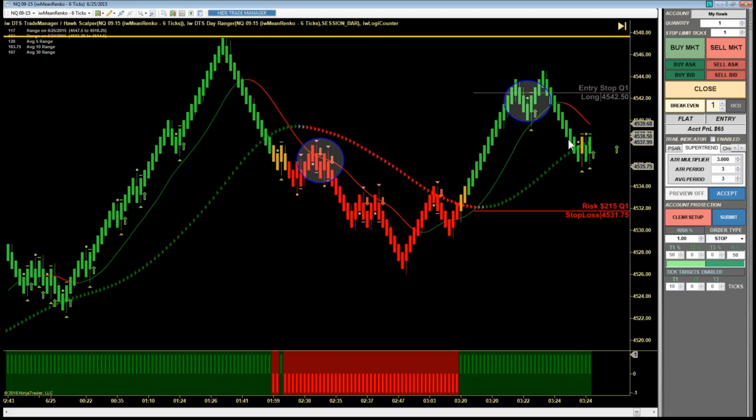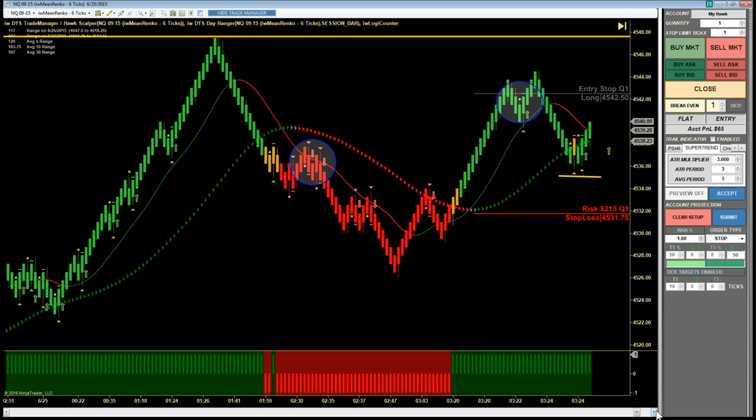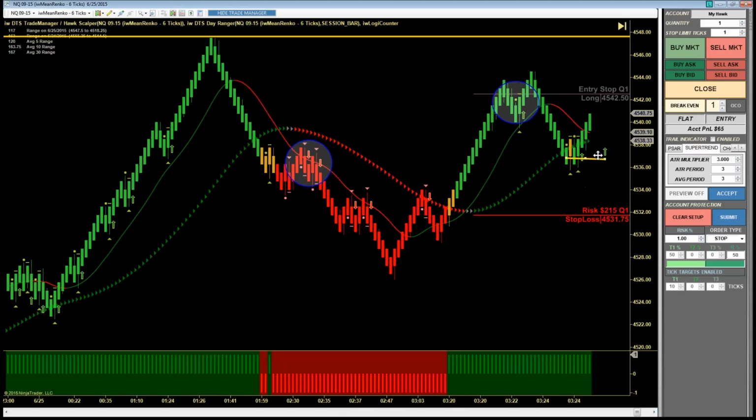I would be looking for the buyers to come back into the market. So they filled me here. Let's say I did not have my break-even trigger going, and I'm still in this trade. I would be looking for this stage right here where the buyers show up and tell me, okay, it's time to start rolling your stop. So I would keep rolling my stop now.